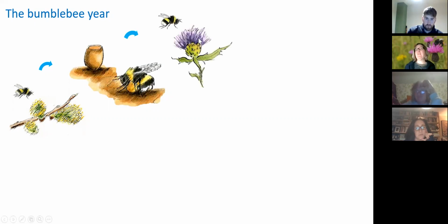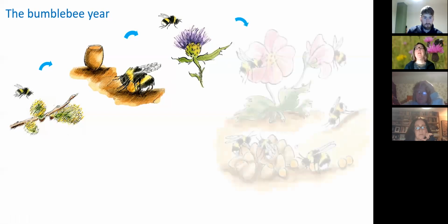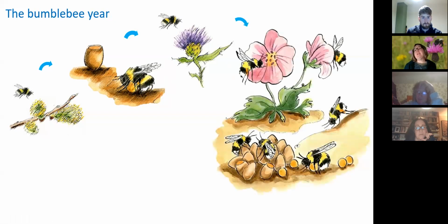And she'll need to forage during this time. She's got to keep herself going. And she may eat pollen as well to keep herself going and drink lots of nectar. So she needs ongoing resources through the spring. And then as the spring and summer progress, her eggs will hatch, and she has different sort of little cohorts.